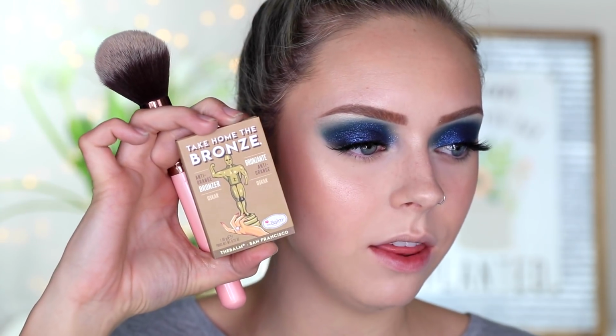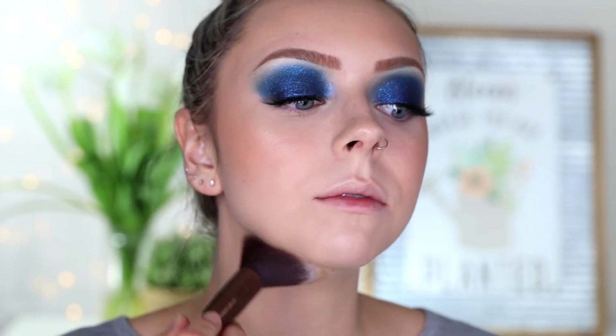All right, and I'm just gonna take a little bit more bronzer. I'm using the TheBalm Take Home the Bronze in Oscar. And just on a big fluffy brush, I'm just going to bronze up mostly just my cheekbones and bring that down my neck.